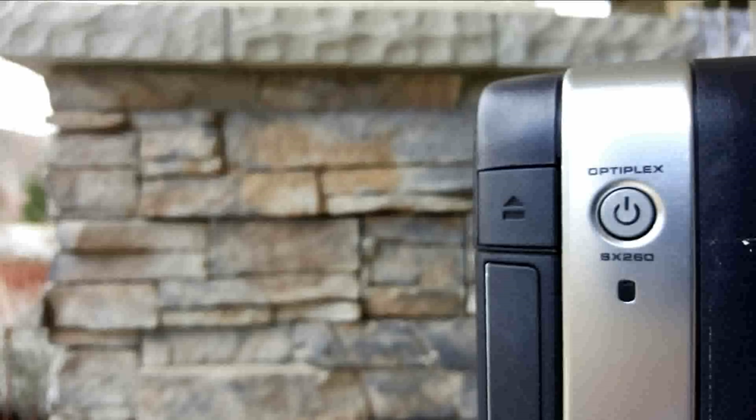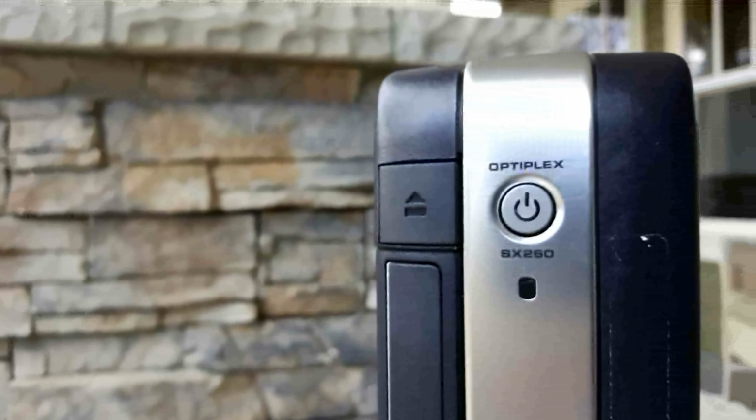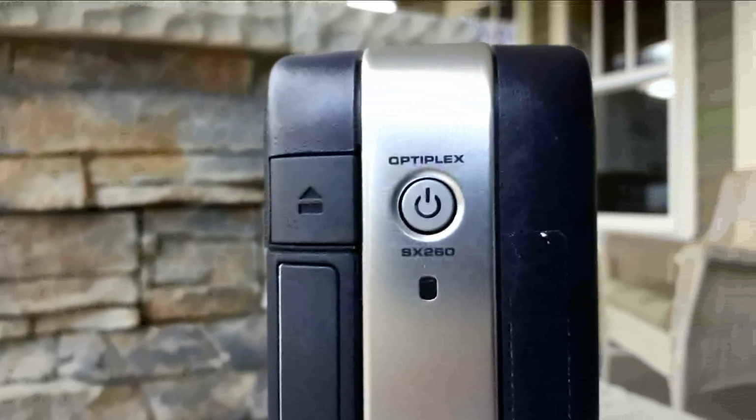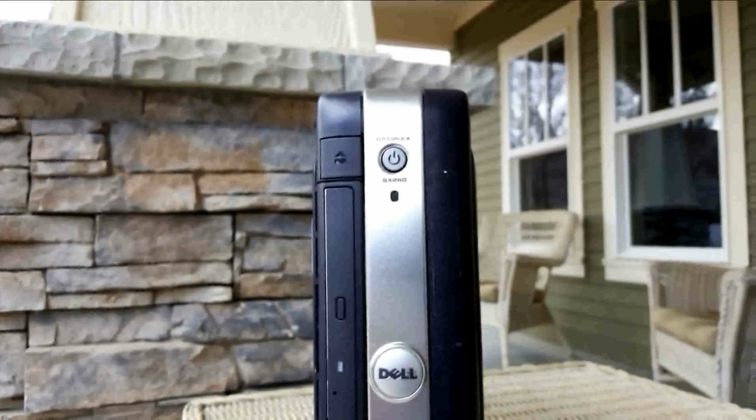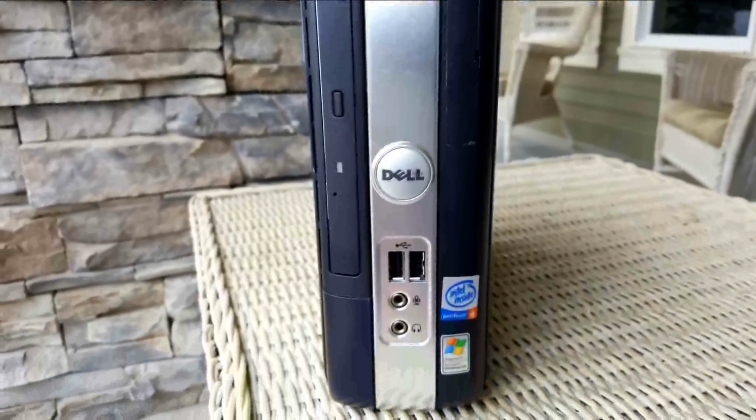SX260 with 512 megabytes of DDR SDRAM at 266 megahertz, an Intel Pentium 4 processor running at 2.40 gigahertz, and a 512 kilobyte level 2 cache. This was a beast of a computer back in 2001, and now we're going to try to bring it back to life.